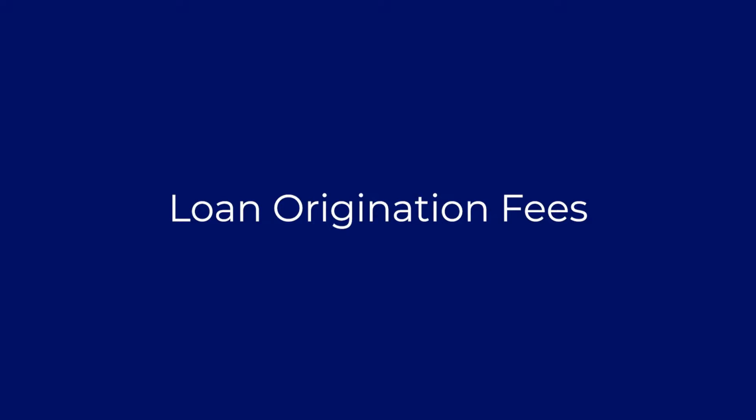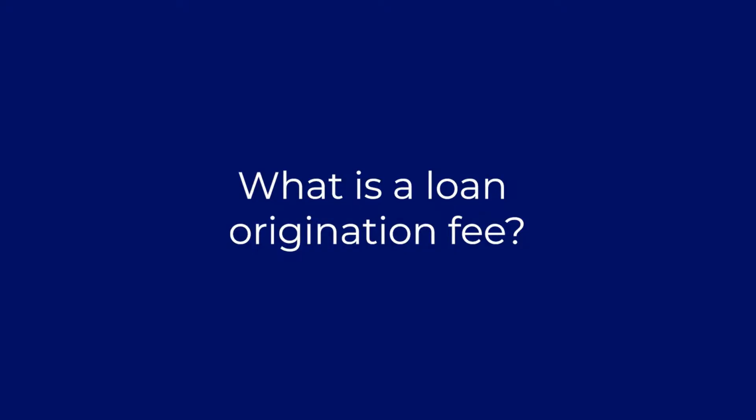Well, today we're going to talk about origination fees and what all is involved, who all touches your file when you originate a mortgage application. The origination fee is something that a bank may charge just simply for them to originate your loan. It's to cover their overhead.